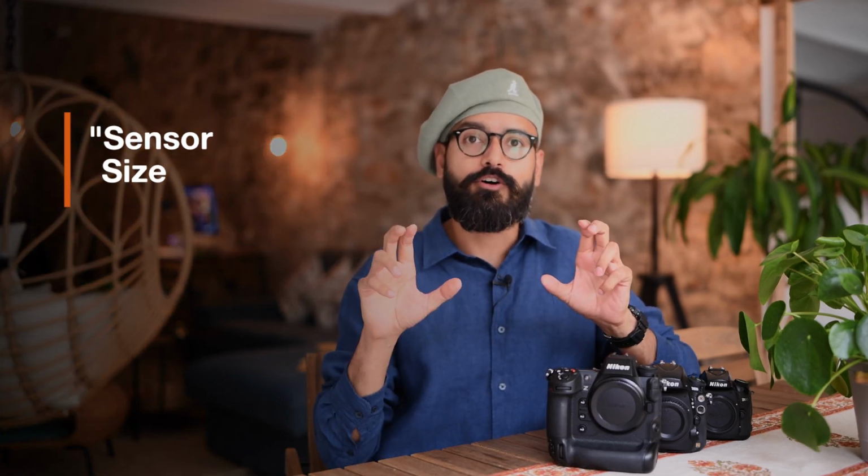But if you have the clarity on the features you need for product photography, then you can easily pick up the right camera for the job. So let's talk about all the features that I consider before buying a camera. The very first thing I look for in a camera is the sensor size or the format, right?